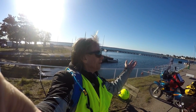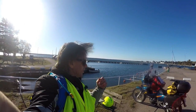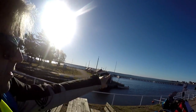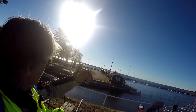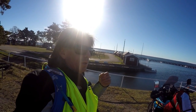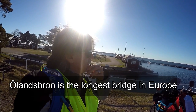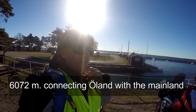Wow, look at this. Welcome to Revsudden, which is the place from where the ferries to Öland, which is the island over there, used to go, up till 1972, and that's when they built Ölandsbron. That took over the commuting traffic. It's quite cool, beautiful place. Let's go and have a look.